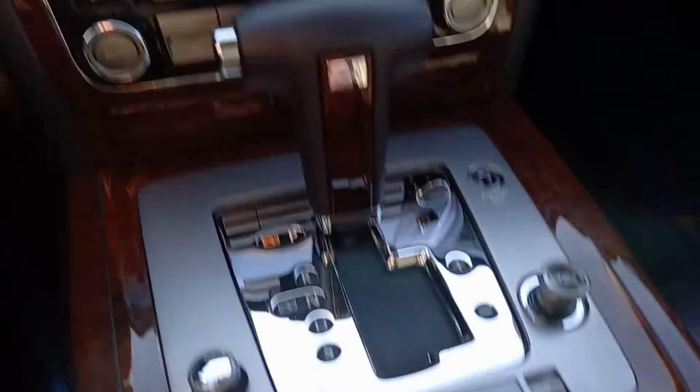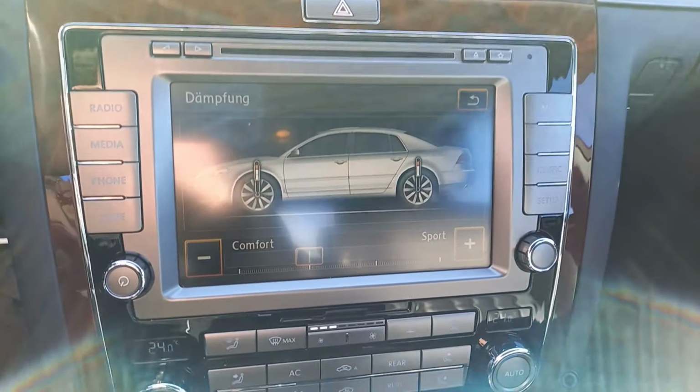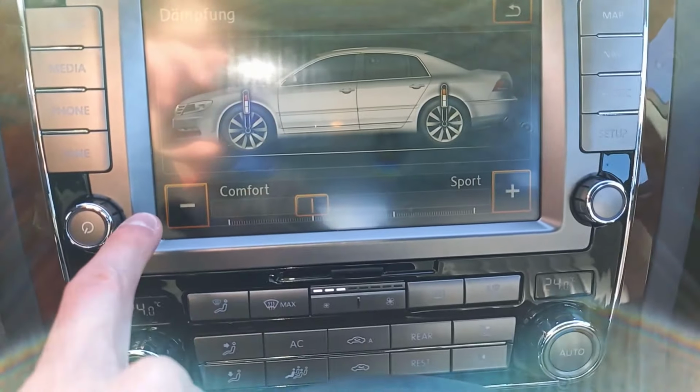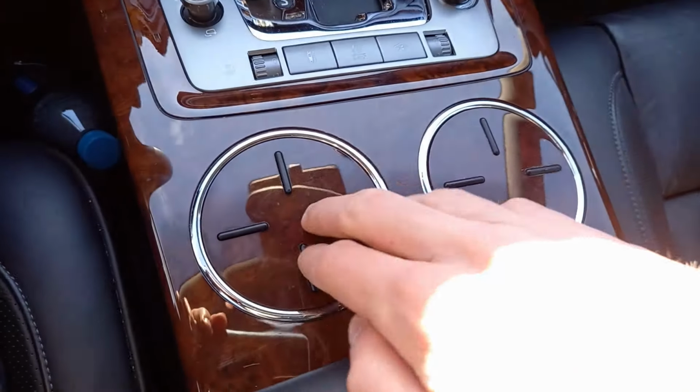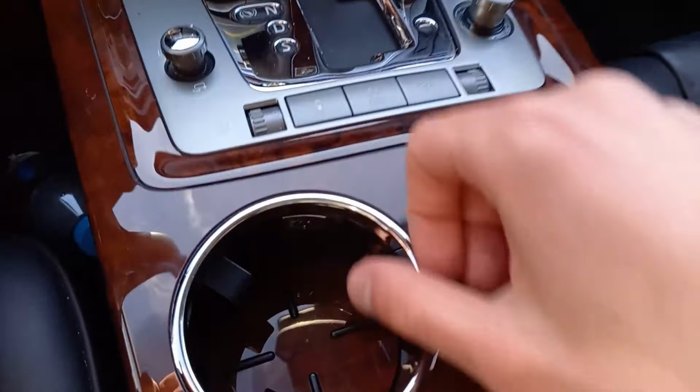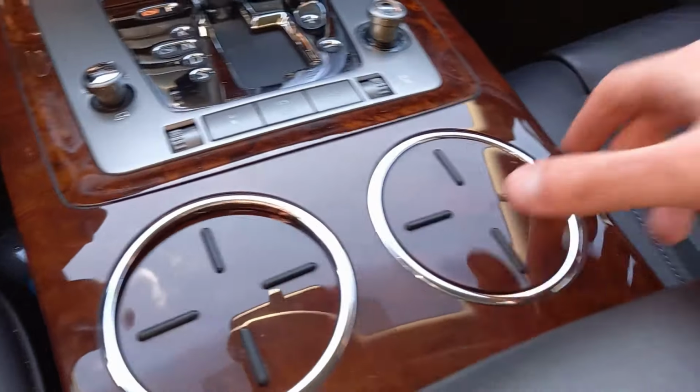You can set it up to a higher position for a smoother ride, or set it to a normal position. Traction control, and right here, you can adjust how harsh the suspension is. You can switch it more to comfort, more to sport, depending on what you prefer. More of the wood grain, chrome accent cup holders, which push down right here, and then with this button, they will go back up.